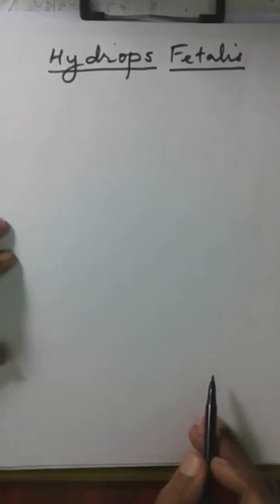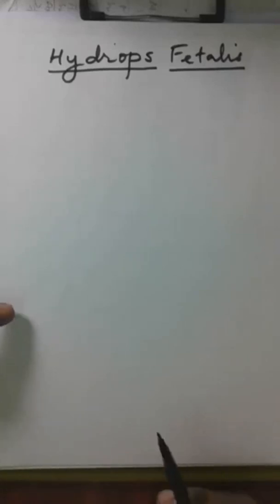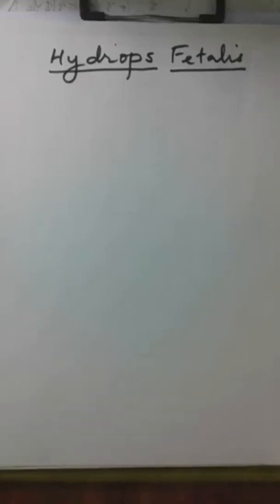So here what happens is the water is excessively accumulating in the body of the fetus and in the newborn. It's a very dangerous situation. So we will see the features one by one.